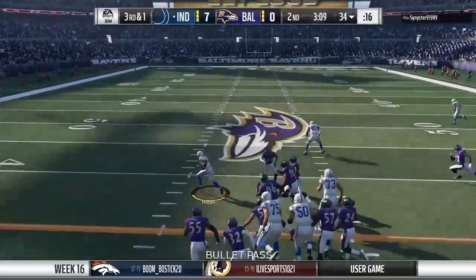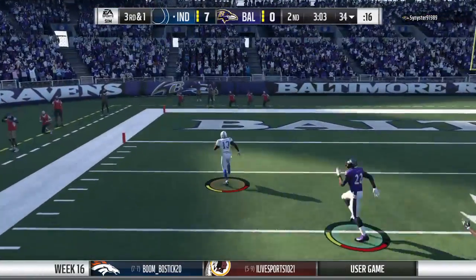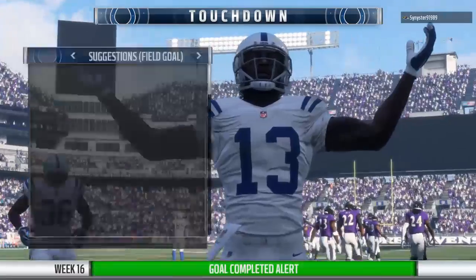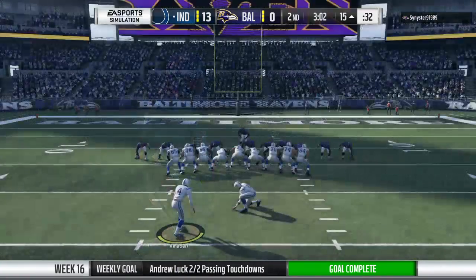Now Luck. And he's got his man Hilton. The 40. He's at the 30. 10. Touchdown, Indianapolis. T.Y. Hilton with his second touchdown of the game, number 7 on the year. And the Colts are able to grow their lead.